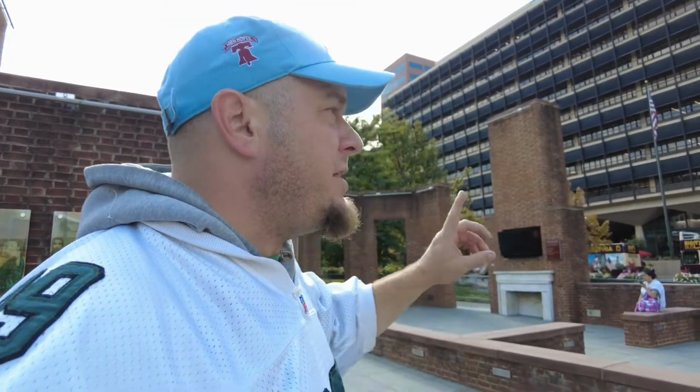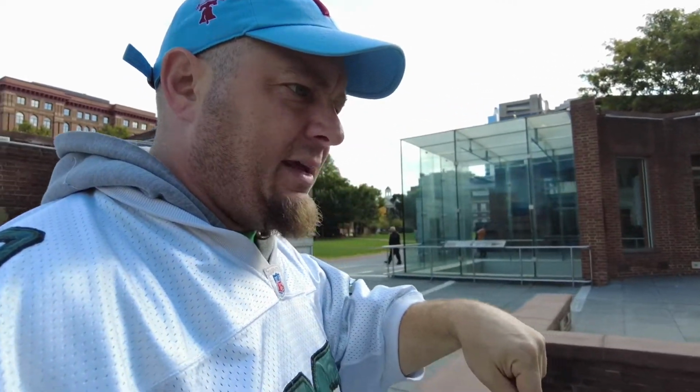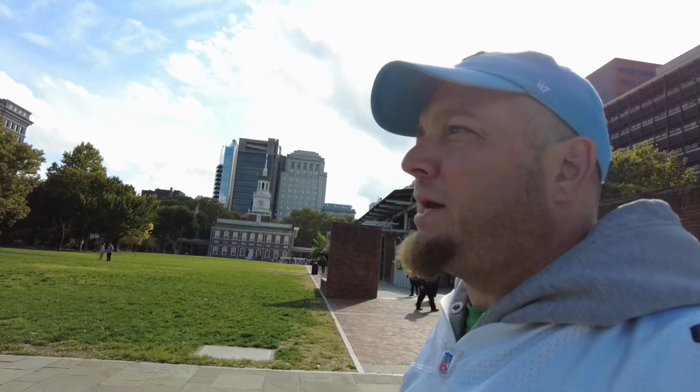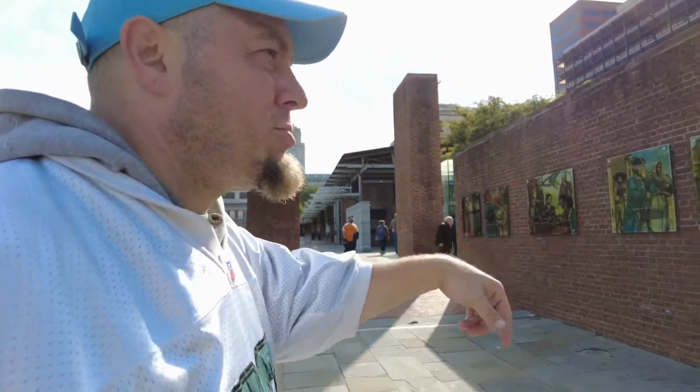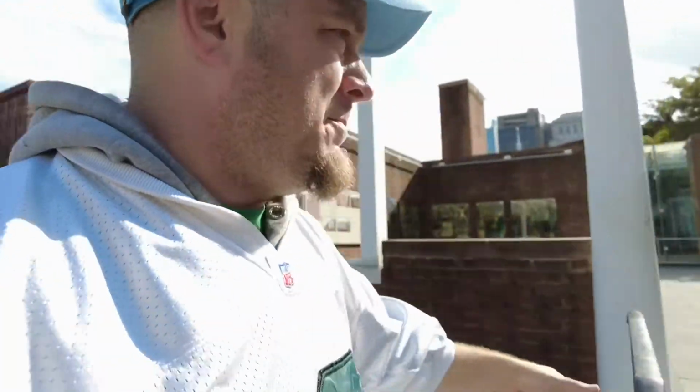And one of the things about this display is it doesn't just talk about the presidential house. It talks about the slaves that lived here in the presidential house. In that building, they talked about men being free and liberty and all that stuff. But if you go right down the street where George was living, he had a bunch of slaves. He had a lot of slaves.